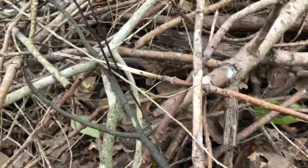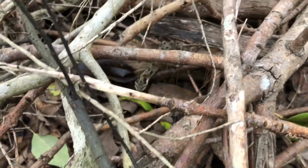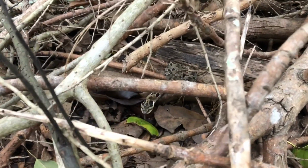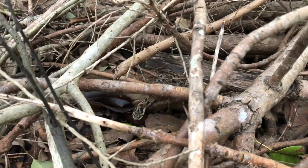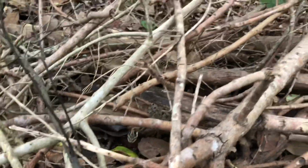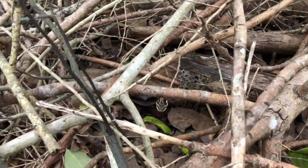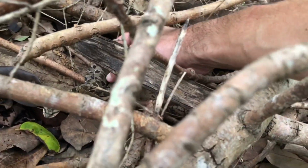Okay guys, I just found another little eastern hognose snake. You can see this guy in the vegetation here. Now I was saying that these are all unique and they all look different, but this one looks almost identical to the other one I found. Let me just fish him out of here and show you.